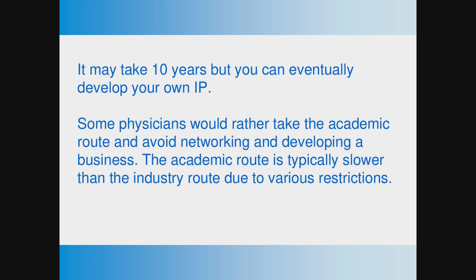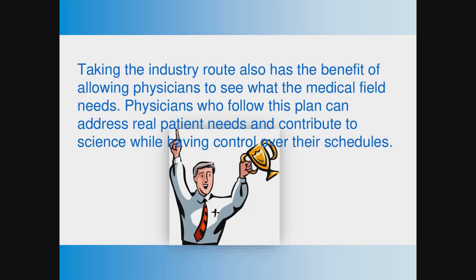I think we have one more slide. Okay. So taking the industry route also has the benefit of allowing physicians to see what the medical field needs. Physicians who follow this plan can address real patient needs and contribute to science while having control over their schedules. Yeah, that's something actually pretty important that we haven't talked about, but hopefully it's self-evident that if you actually treat patients and you enroll patients in studies, you can see patient needs and you can see industry needs as well. And if you're truly an entrepreneur, you can figure out how to create value and address those needs.